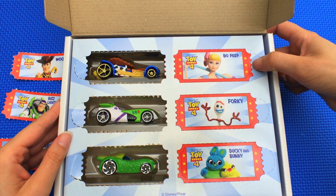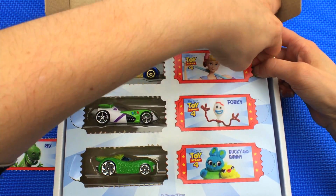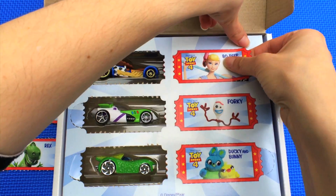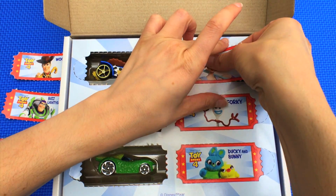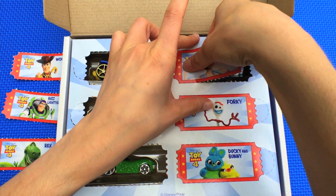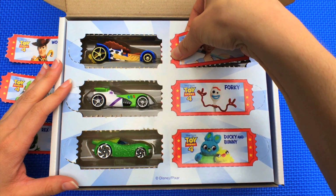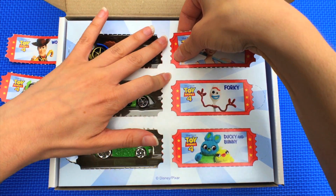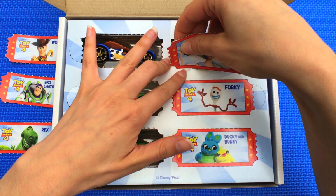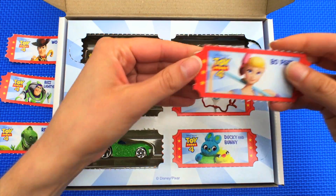Now, Bo Peep. Let's see what her little car is gonna look like. Bo Peep was a fan favorite, Woody's friend and potential love interest. And we see her again in this movie, which is really exciting. She's so great. Let's see what her car looks like.